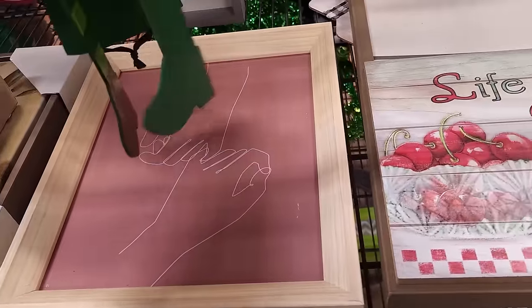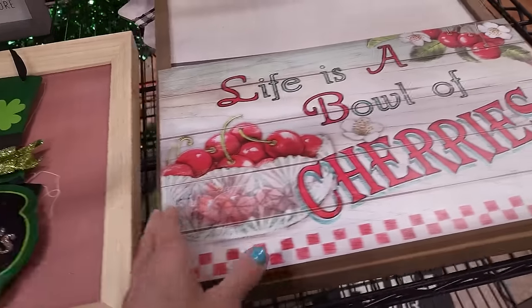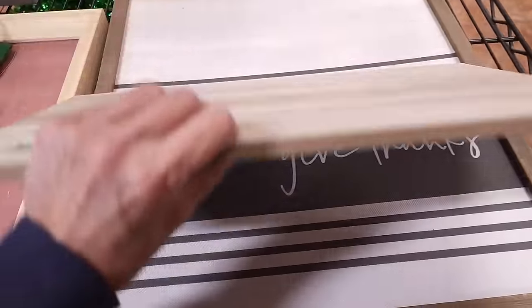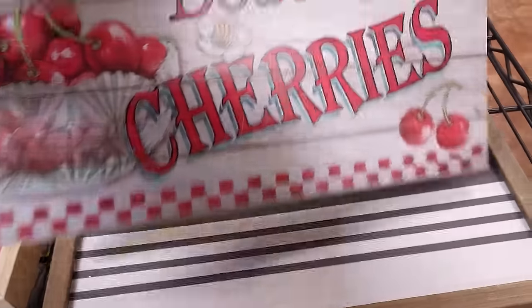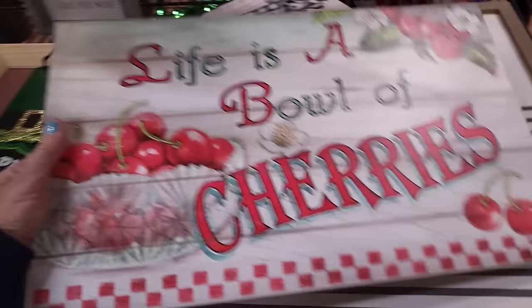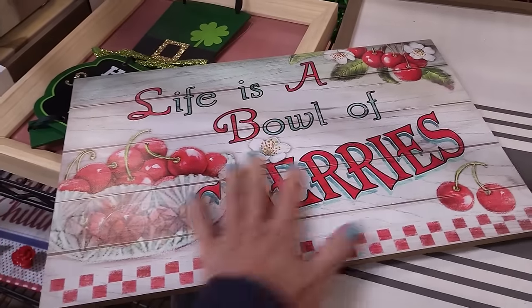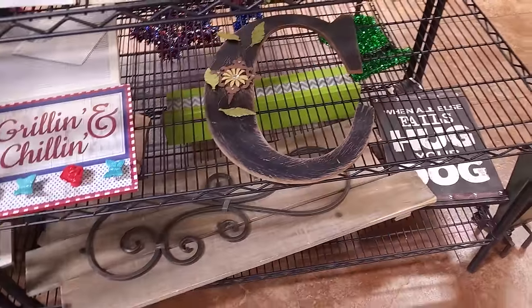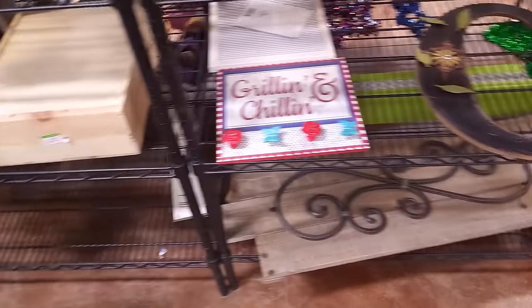Happy St. Patrick's Day. Life is a bowl of cherries. That's fun. $3.99 for that one. That's a really bright and cheerful, like a kitchen plaque for $3.99. I will grab that too. When all else fails, hug your dog. Ain't that for sure?